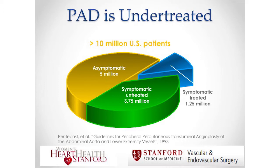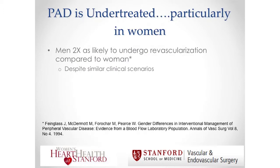And finally, peripheral arterial disease is undertreated. There are about 10 million Americans with peripheral arterial disease. And if you think about half of them being asymptomatic, still only about one quarter of those that are symptomatic are being treated. And what's worse is it seems that men tend to be treated, at least surgically, more often than women. Now, these are some older studies, and there are some newer studies looking at an increase in trends and improvement in outcomes, but somehow this disparity in the amount being treated is still a little bit different between men and women, and we're not quite sure why.